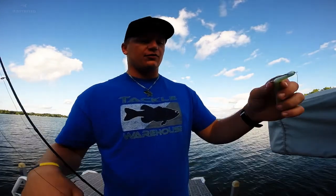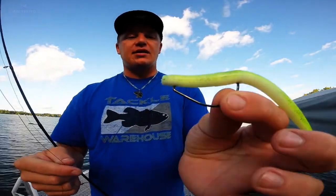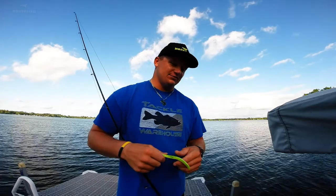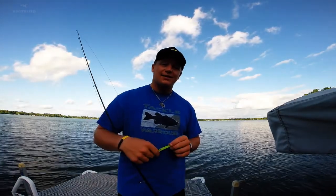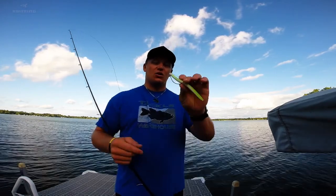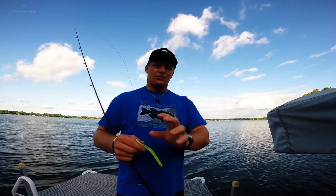Same way I was telling you with the frog, you're going to set the hook really hard to make this hook come up and pop out. Set the hook as hard as you can. Remember what I tell people, set the hook as hard as you can. Got this 20-pound line on there, and you're going to crank here too, because this Senko is falling down to the fish. Now the fish grabs it.